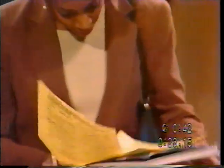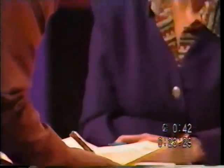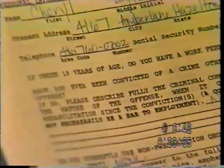I filled in everything except vocational or trade training. I don't have either, so should I just leave that blank? No, just write not applicable or NA. They hate it when you leave these forms blank. Okay, NA. All right. There you go. Okay. Thank you, Cheryl. Thank you very much for your help. You're welcome. All right. Bye-bye. Bye.